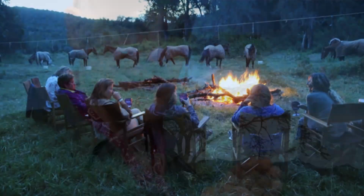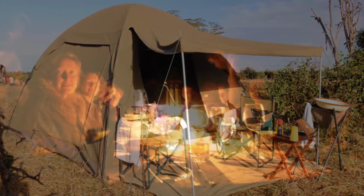So this 7-night trip involves 2 nights at Barana at the beginning, 2 nights at a place called Sosian Eco Lodge at the end, and 3 nights camping. But as you can see, this is camping the African way, and here they do it in some style.